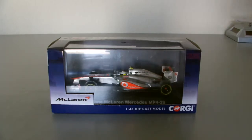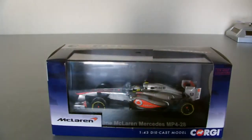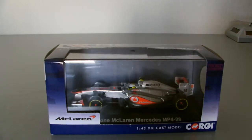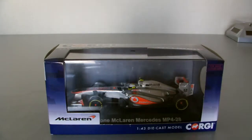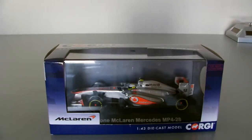So, first thing is first, I just want to look at the box again. I think the box is quite nice. Judging by all the information that's on it, I feel it's aimed at the younger market, because it's a bit of an informative item, with a bit of history behind it, and it's also got collector's cards in the box. It's got a bit more information than other brands like Mini Champs, where it's just got the car in the box and it looks rather nice.